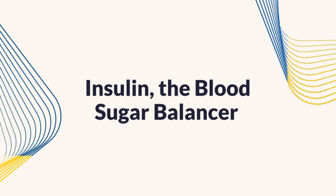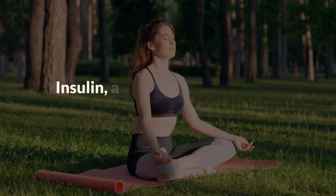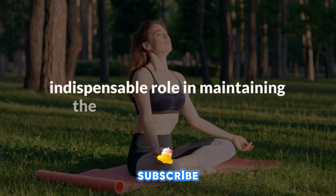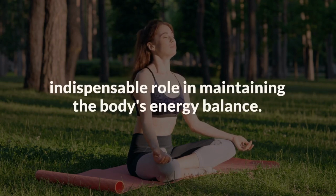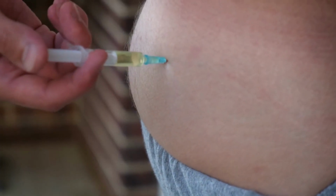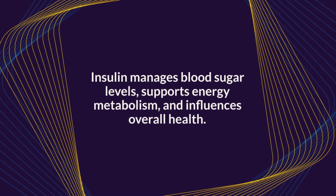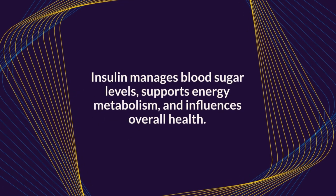Insulin, the blood sugar balancer. Insulin, a hormone produced by the pancreas, plays an indispensable role in maintaining the body's energy balance. Often overshadowed by the attention given to diseases like diabetes, insulin deserves recognition for its central role in managing blood sugar levels, supporting energy metabolism, and influencing overall health.